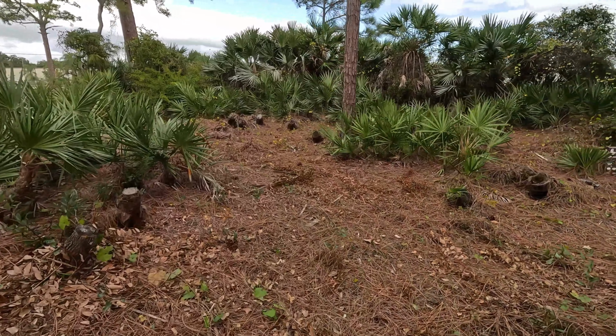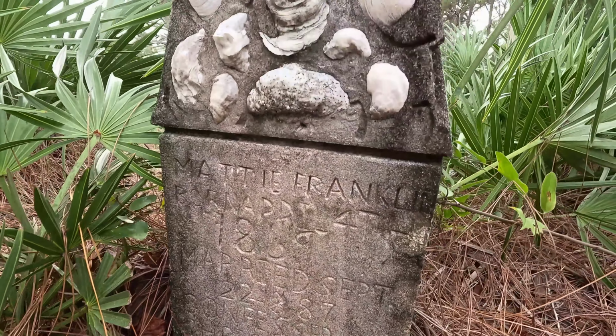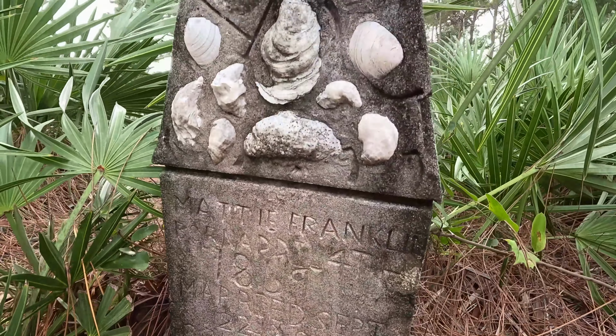Wow, look at the decoration they did with the shells, all the local shells. That's beautiful there. Maddie Franklin. Oh, it's hard to read. 1869. Oh man, Mart. Wow, I don't know what that says at all. Married September 22, 1887. Wow. You know, entered rest 1898. I can't read that at all, but if you guys can see this in the camera and the video, it's handwritten, so it's so difficult to make out now what that says, but man, that is so cool right there.